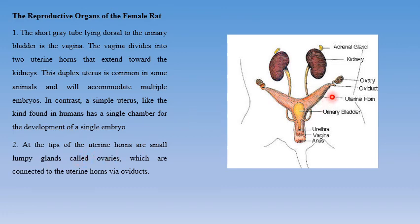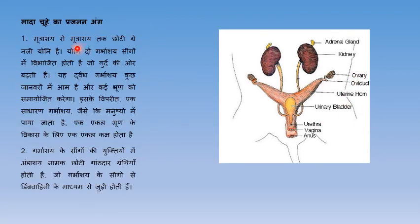that are known as the ovaries. Here you can see the lumpy gland. It is the ovary, which is connected to the uterine horn by the oviduct. Here is the fine tube connected to the uterus, and it originates from the ovary.